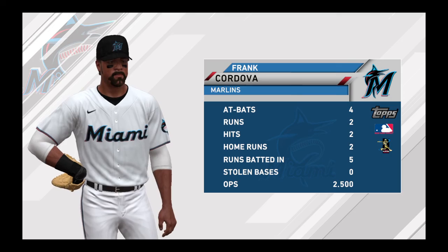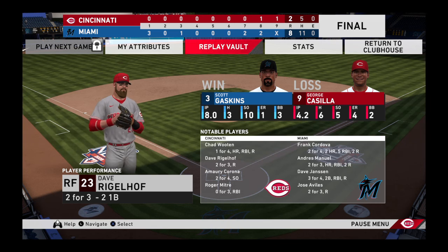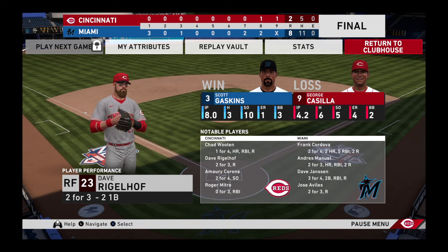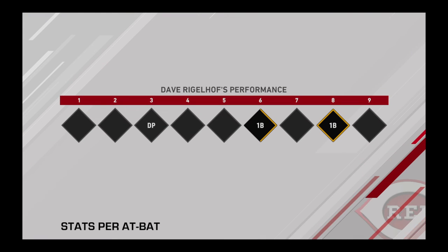Well, heroes are made in the postseason, and he was at least the hero in this one. He's our Topps player of the game. Yeah, no time like the postseason to come through and lift your team to victory. He was certainly a big factor here.